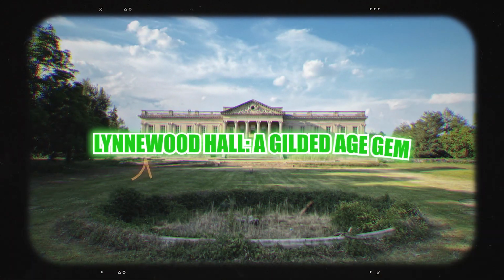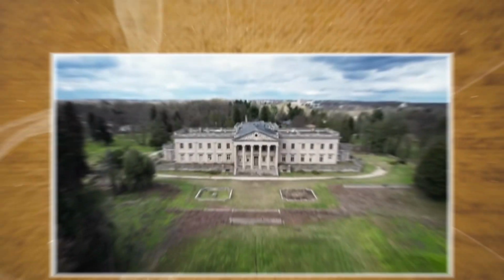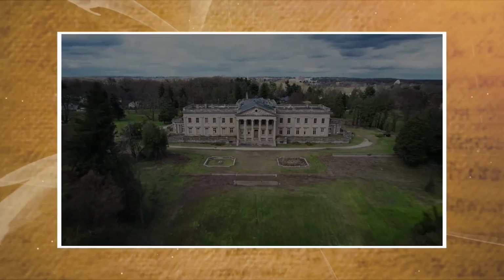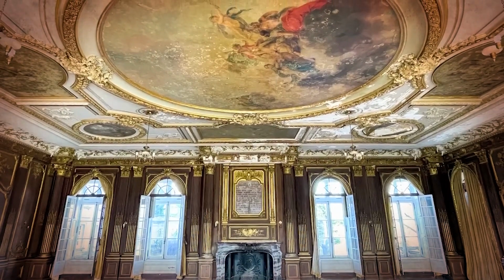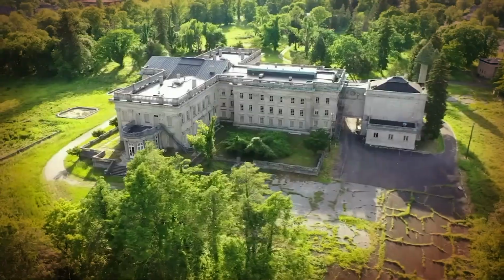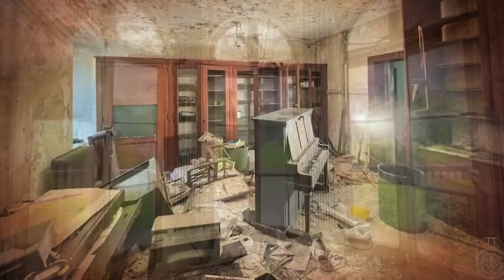Lynnewood Hall is a grand historic mansion located in Elkins Park, Pennsylvania. It was built for Peter A.B. Widener, a wealthy industrialist, and is one of the largest surviving mansions from the Gilded Age. The house was designed by the famous architect Horace Trumbauer in the neoclassical style, giving it a very elegant and classic look. The mansion is enormous with 110 rooms.